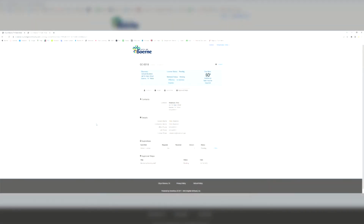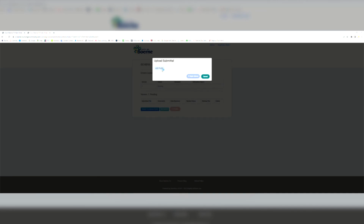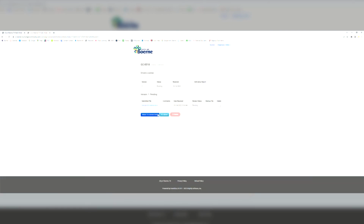Then click Go to My New License. Please note the submittal section on the license page. Upload any required documents listed in this section. Staff will be unable to process your contractor registration until all required submittals have been uploaded and verified. Once approved, you will have the ability to apply for permits for the selected trade you are registered for.